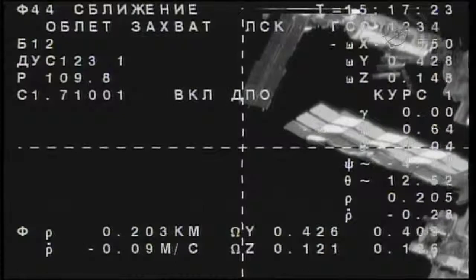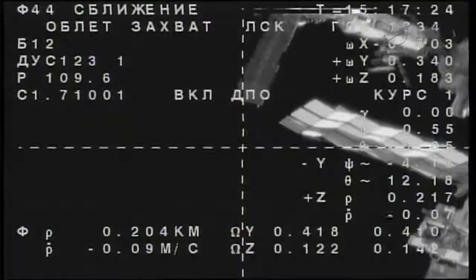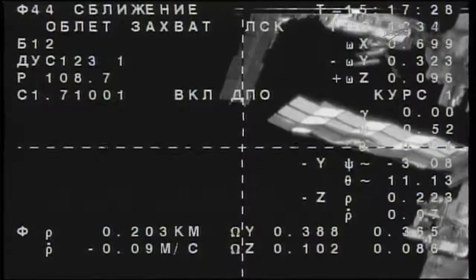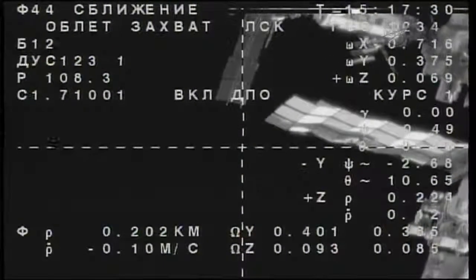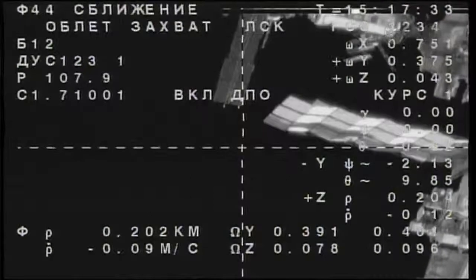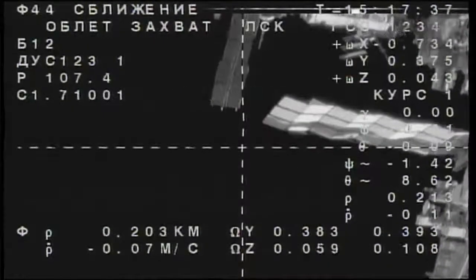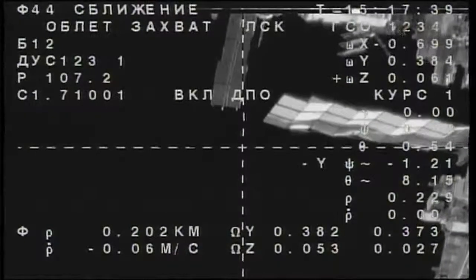Soyuz TMA-06M and the approaching Soyuz spacecraft flying over Mauritania on the west section of Africa will soon cross over the northern coast of Africa, out over the Mediterranean, and over the boot of Italy.